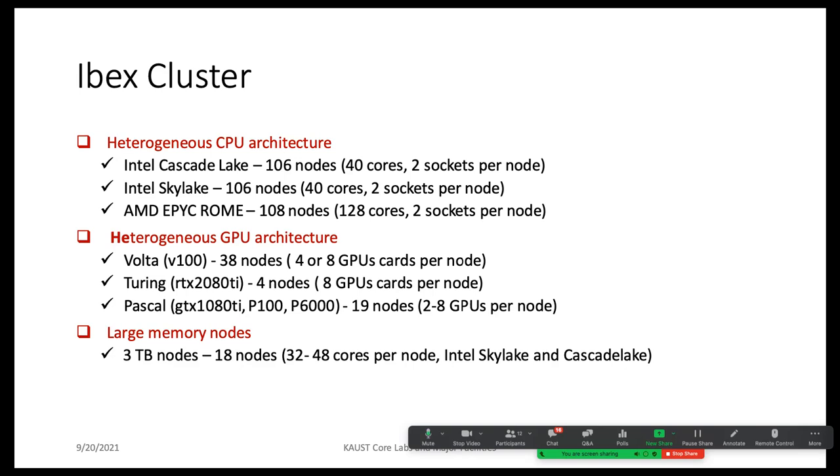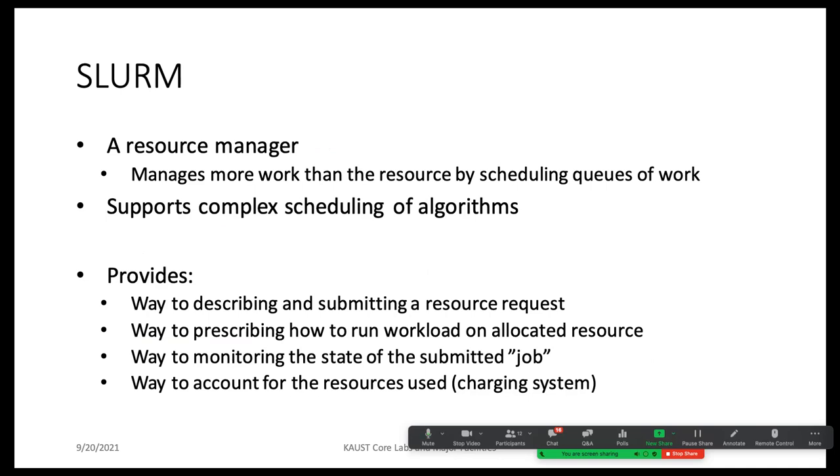When it comes to GPUs, we have got a number of GPU microarchitectures, but all of them are NVIDIA at the moment. And there are new ones coming up as well in this list. So they'll be commissioned soon. Then we have got a few special nodes with very, very large memory. These are good especially for database applications, and the applications which actually require a lot of shared memory to run. So you can leverage those too for your workflows.